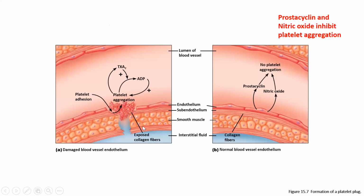So here's an illustration of that. So we've got the vessel. So this is our vessel, right? This is our lumen. This is our wall of the vessel. We've got the endothelial layer, and then we've got the subendothelial or the connective tissue layer here. So when we have an injury to a vessel, to an endothelial cell specifically, it's going to expose the underlying subendothelium, that underlying connective tissue.